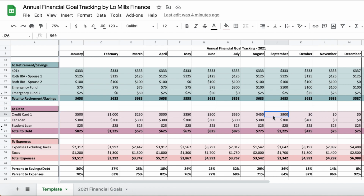Next, looking at the debt section, so you can see here they paid payments towards credit card 1, and in this example I have them paying it off in September, and that's why there's no more payments for the rest of the year. For the car loan, they also paid their monthly payment, and that loan was almost paid off as well, so they paid a little bit extra that last month after they paid off the credit card, but after that they didn't make any more payments for the rest of the year. And then for the student loan, they just made their regular $25 payment the whole year.